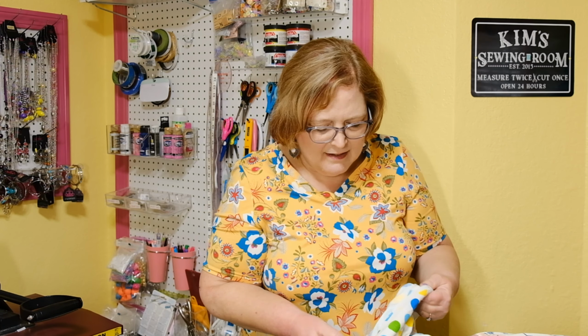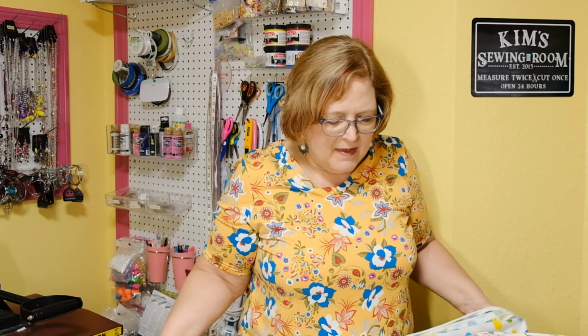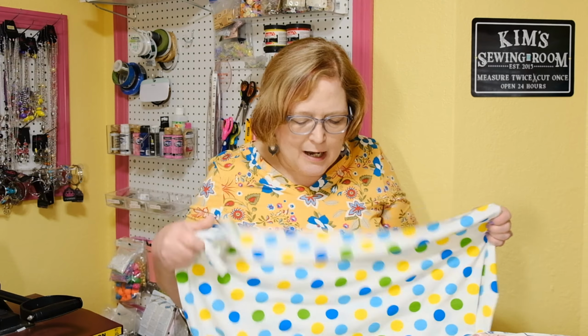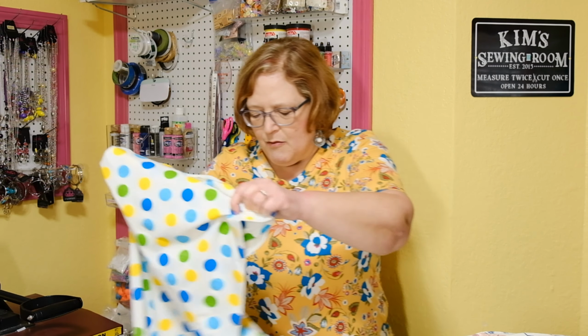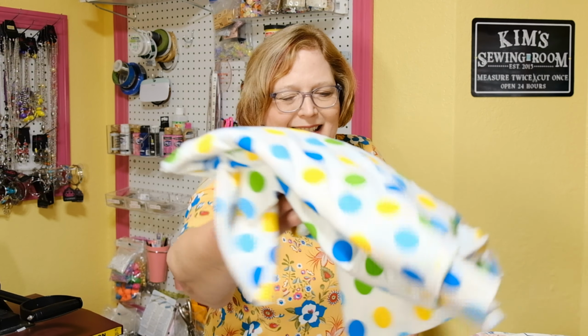Love polka dots. This will either be for the kids, my grandkids, something, or I'm thinking jammies, because this is great jammy fabric. I'm not sure exactly what pattern I would use for the jammies, but I think this would make awesome jammies. Or maybe just hang on to it till summer for the grandkids. We'll see. Like I said, I change my mind 100 times before I actually make something.